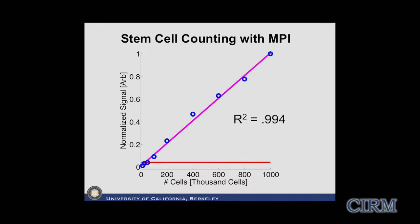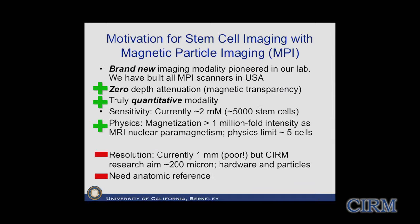When we actually do the correlation coefficient, this is exactly what we wanted. We want to be able to quantitate the signal we get out perfectly with the number of stem cells. And we do hit a noise floor, after which you're going to get an unreliable estimate. Right now, that noise floor is about 5,000 cells. We think, with a lot of engineering, we can actually get that down to 5 cells, which would be quite a breakthrough in sensitivity.